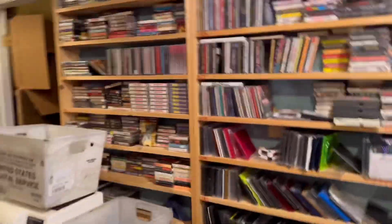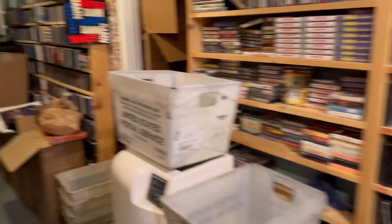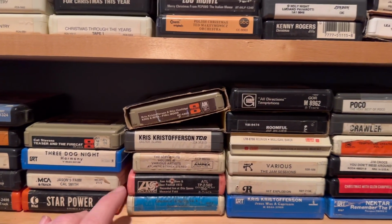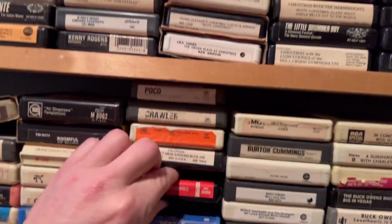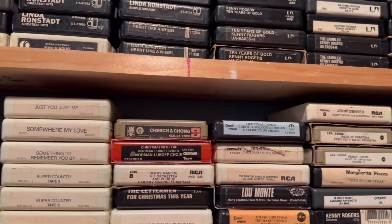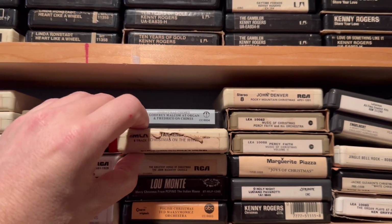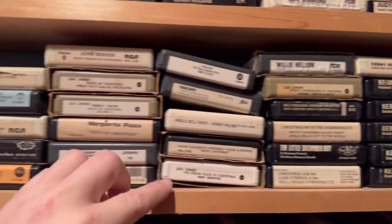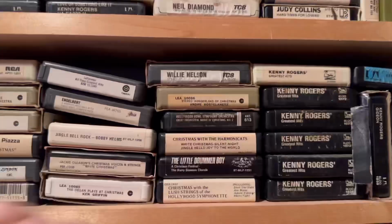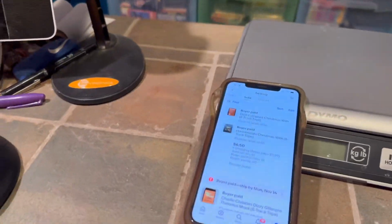All right, next up we've got, are you ready for an 8-track lot? Yeah. All right, we're going to shelf 55 and shelf 56. Glen Campbell Christmas. And then we got Harmonics Christmas, something of that nature. Maybe I read it wrong. I did it in quick passing. Okay, maybe I read it wrong. I am so blind. Boom. So 2 Christmas 8-tracks sold for $6.50.